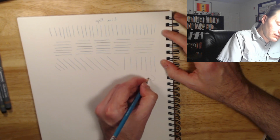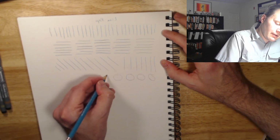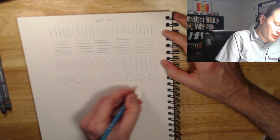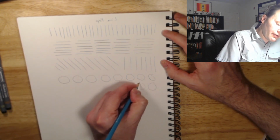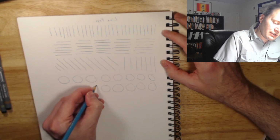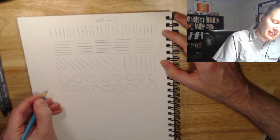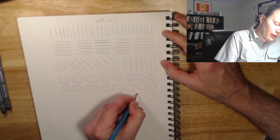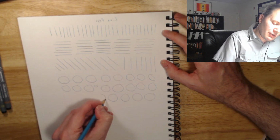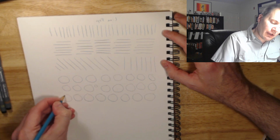Do some circles. There we go. As I mentioned last time, I'm trying to make circles that are large enough that I have to move the entire arm. I can't just do little squiggles with my fingers. Little squiggles are easy enough, but the large circles are where you're really training yourself to draw a circle.